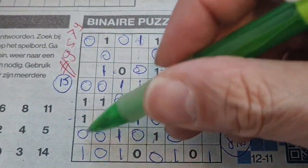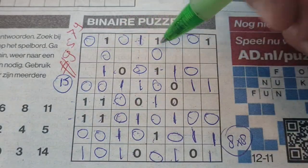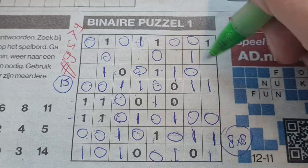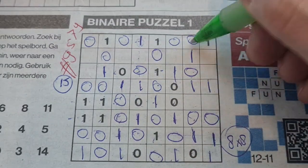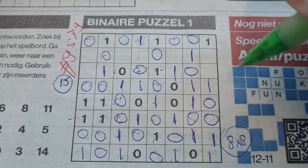Between the ones comes an O. 4 O's we have here, so the rest are ones. Between the O's comes a 1. 1, 2, 3, 4 O's, so the rest are ones. 1, 2, 3, 4 ones, so the rest are O's.